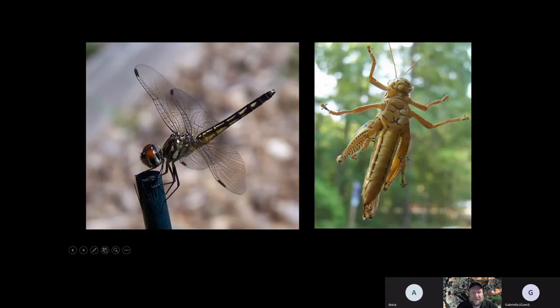So here's a couple different views. Here is a dragonfly on the left. If you look at that long part, I think a lot of people probably think of it as a tail, and it is their abdomen. They use it for balance. They can't sting or move it a whole lot, although the females do bend it when they're depositing eggs.